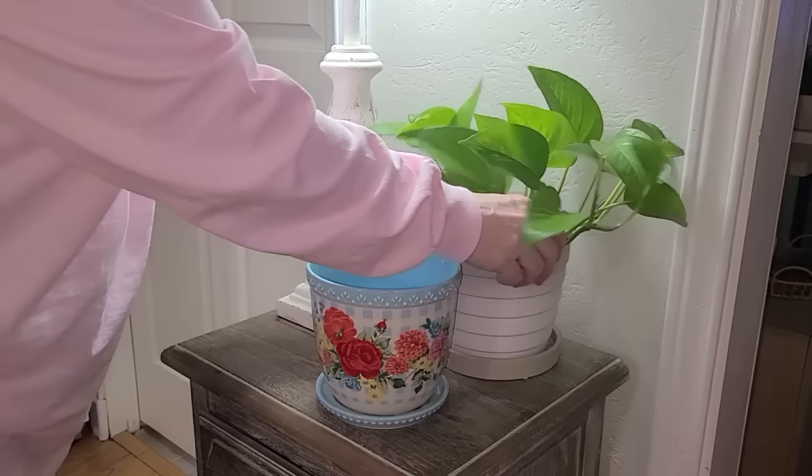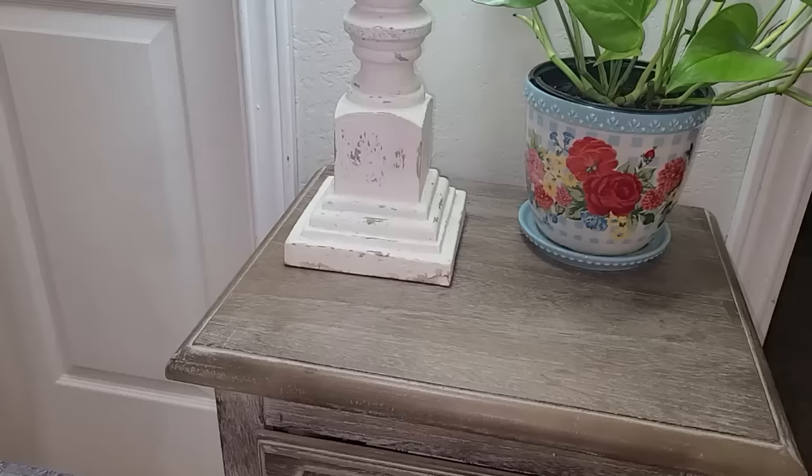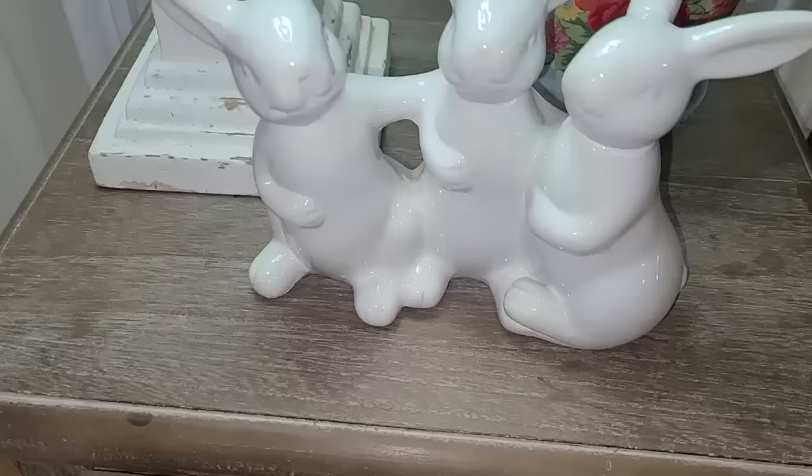If you have live plants in your home like I do, changing out their pots is a great way to add some color for different seasons. This Pioneer Woman pot is about 4 or 5 years old. I just love it. But look at the transition from my winter to my spring. It adds such a sweet color here to this little area. I usually have a candle here, but I haven't really bought any spring candles yet. So I'm just going to add in these sweet little rabbits.